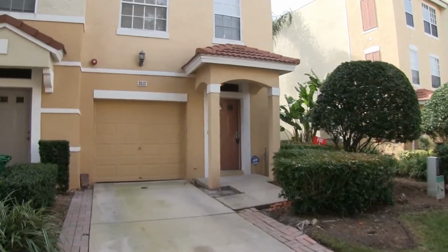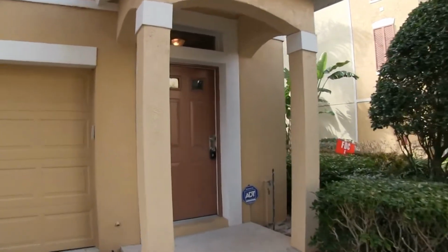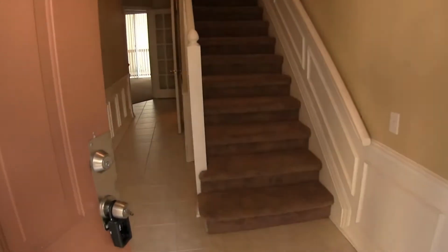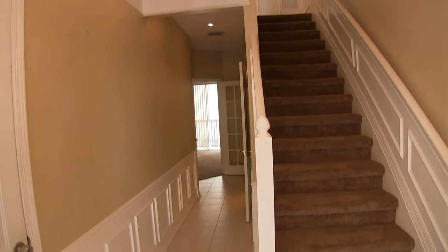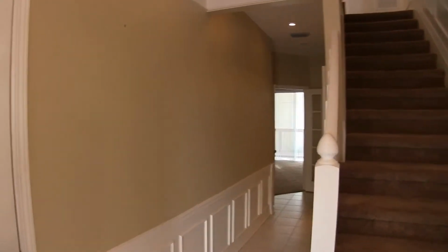The home featured blinds and ceiling fans throughout, tile, wood, and carpet flooring. This is a three bedroom, two full bath, and two half bath, one car garage home with 1,844 square feet of living space. As you come into the bottom floor.